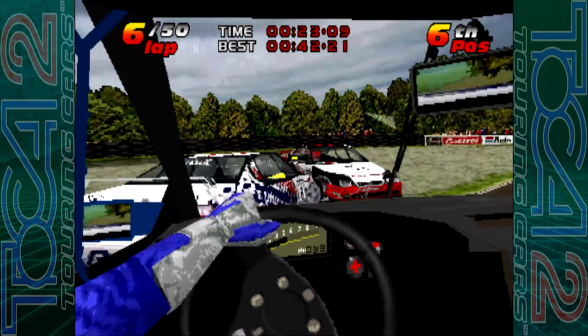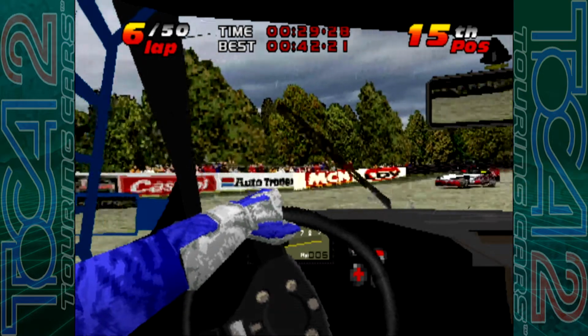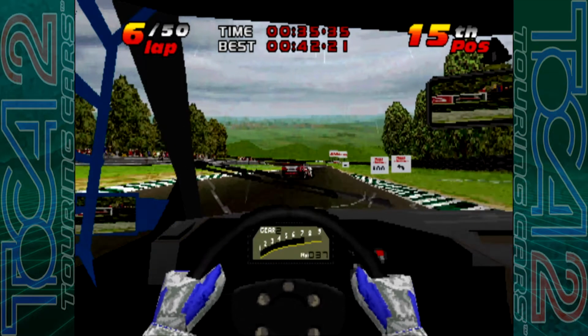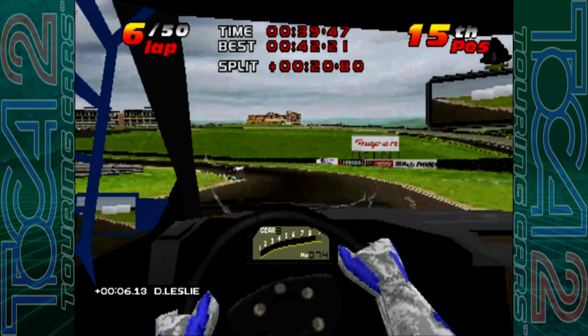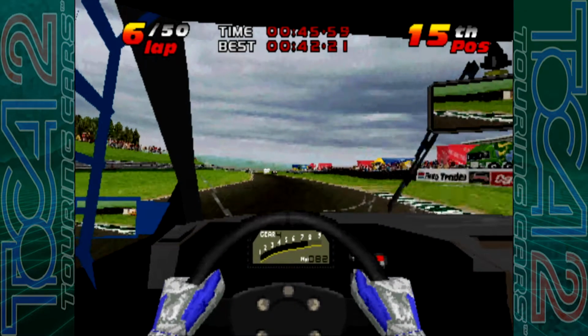Oh my god. Oh, what a joke. Come on. Why ain't the car bloody moving? And what the hell is the Honda doing? Oh, this is stupid. Look at this. Oh, what a bloody joke. What an absolute dick move by Codemasters. Come on, get off the grass.